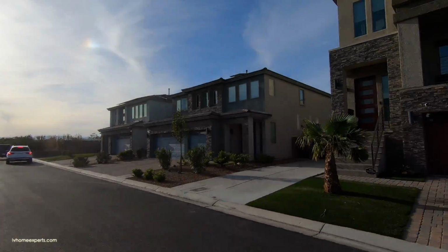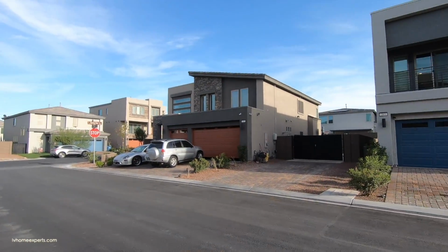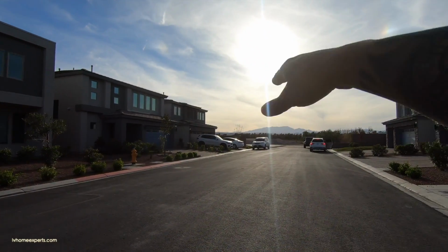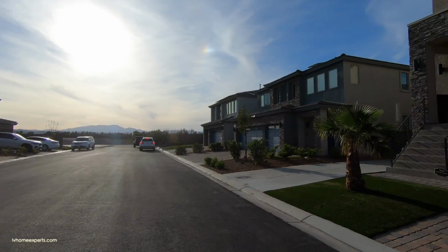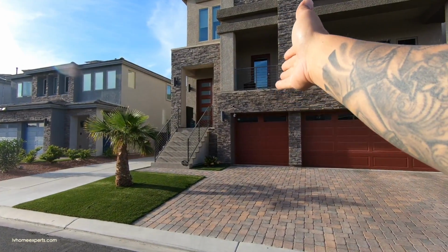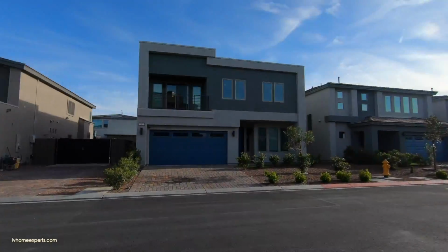There's still a lot of new development taking place here, so we're probably about 15 minutes from the M Casino. If you just head west down here, you're gonna hit Las Vegas Boulevard. You're gonna be able to jump on the 15 to head to McCarran International, which is right about here. You are probably about 15-20 minutes from the airport, 15-20 minutes from the strip.